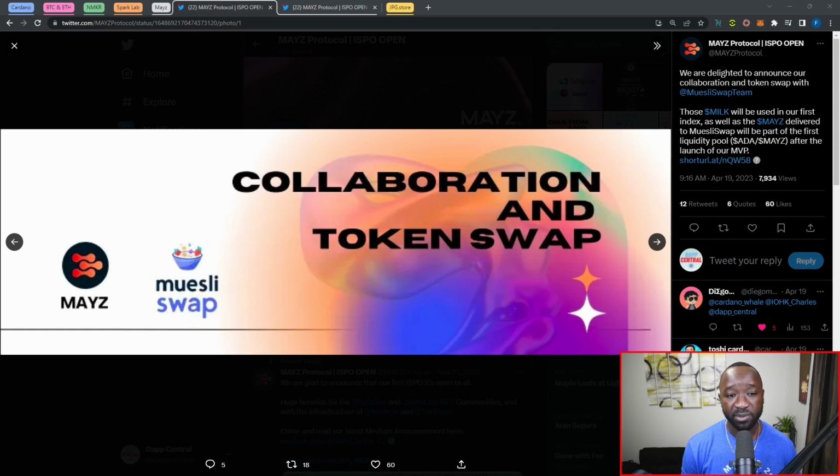Now, this will be after the launch of their MVP. So they're currently building out their protocol right now. And it looks like as a part of this collaboration, not only will you be able to use or purchase funds, which include the milk token, they'll also be delivering liquidity to the Muesli Swap protocol in order to facilitate trading.